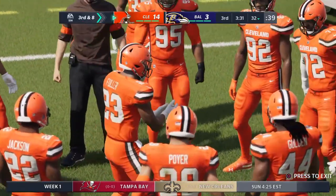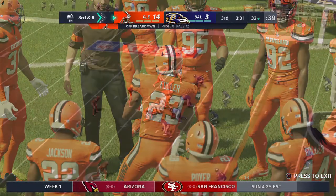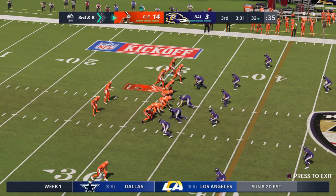It's 3rd down. It's easy to see when we review this that the ball needs to come out quicker, because if you don't throw it right on the break, you bring a crowd of people into the equation. And that's why it got knocked away there.